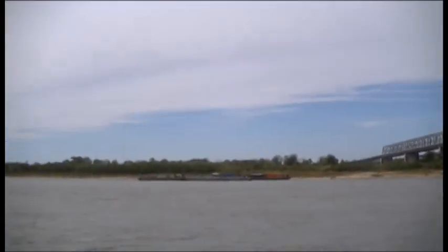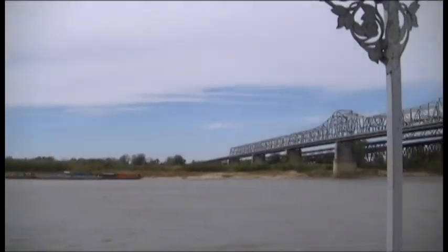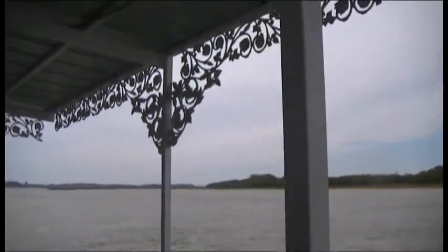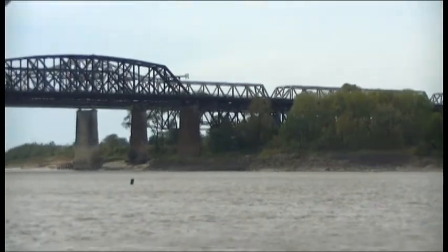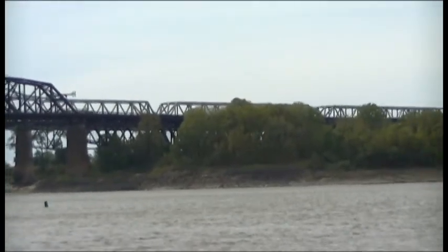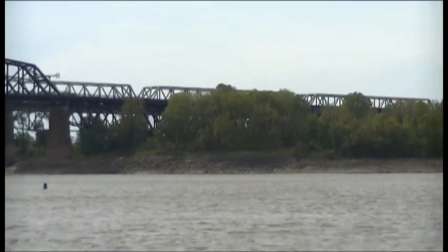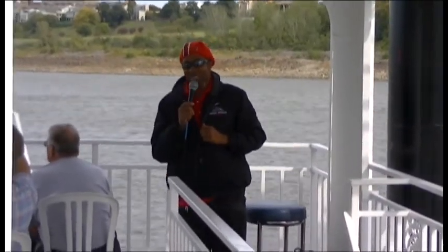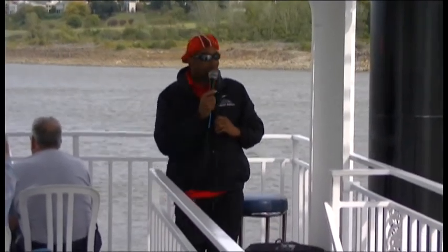Now your tugboat captains out here that run this river, they run in a 24-hour period. They don't have to stop or slow down for anything. By the time you reach the minute on your watch, 20 million gallons of water just floated right by you in 1 minute.